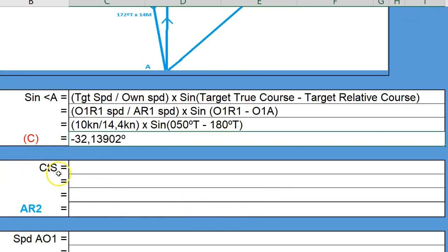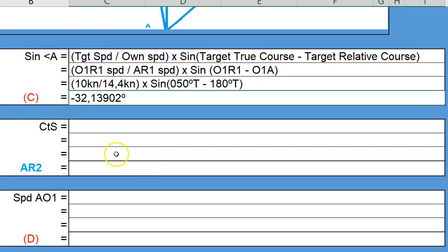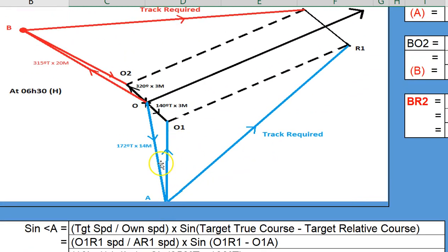Now, to find this course to steer, we've got this new angle, and we need to use it to calculate the course to steer. And the formula looks like this. So it's the own relative course, so the ship that's taking action in this case, minus, and that's always going to be minus angle A. So in that case, we've got a negative over here, so it's going to be minus a negative value, which means we're going to add them. So we're starting with own relative course, so it's the relative course of the ship taking action heading up in this direction. So it's that 0, 0, 0 that we found earlier. So AO1, which is the relative course, is going to remain 0, 0, 0 basically all the way up until they get to the point of rendezvous.